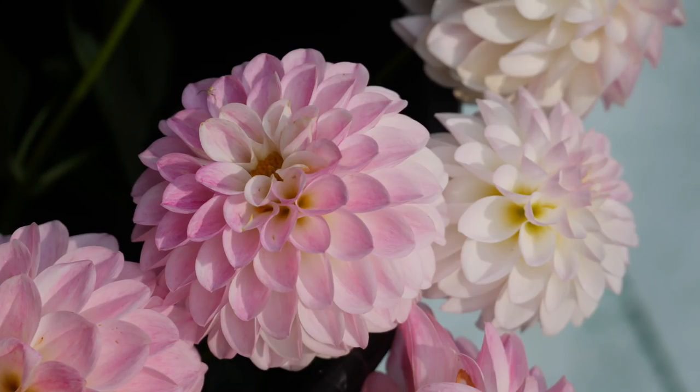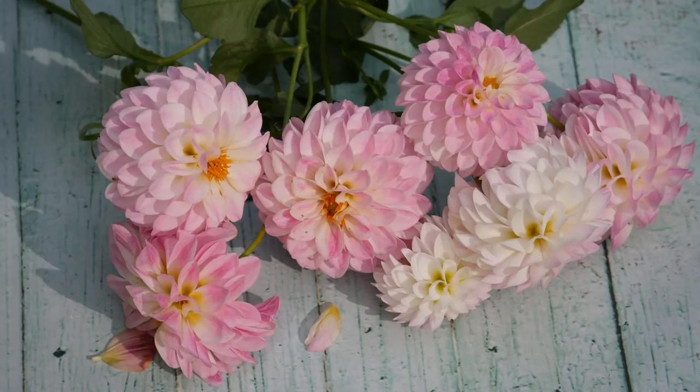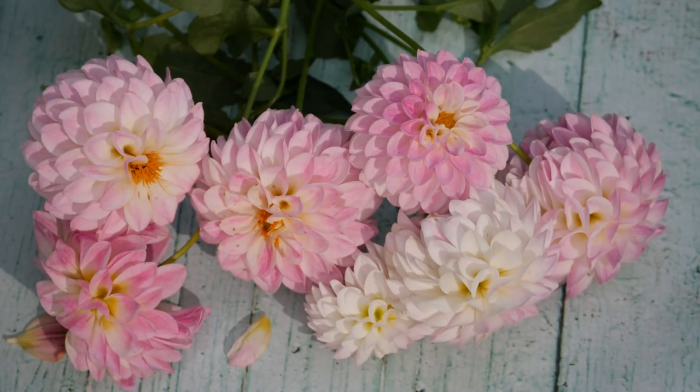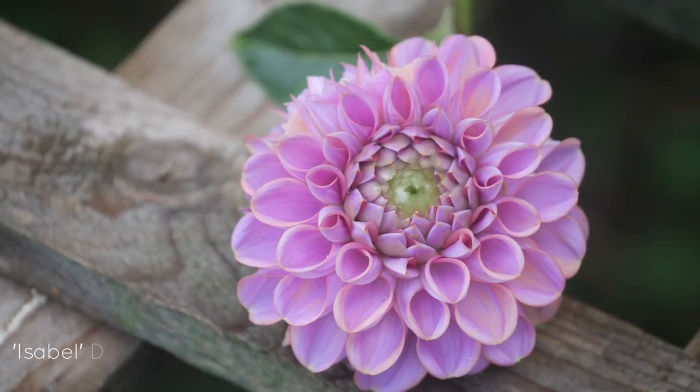But I did love the overall shape of these flowers, and you can see the very nice pink and white tones in the blooms. Very consistent. It seems like as they age, the more pink they become. I really like these ones, and another one that I definitely think I will give another try, maybe give a better spot in the garden and see how they do.